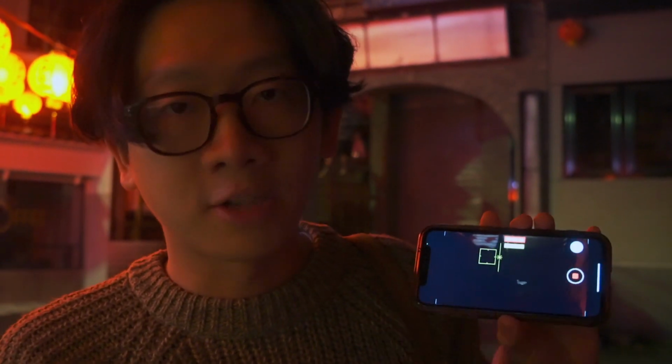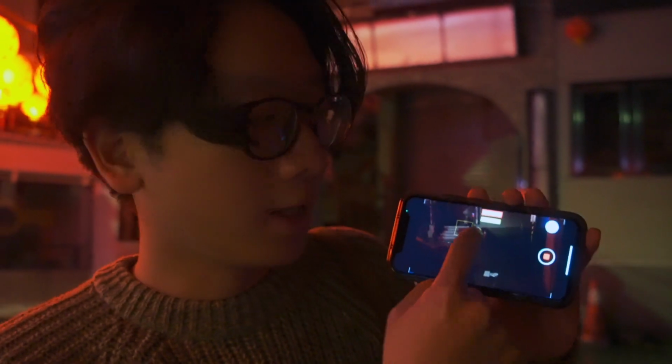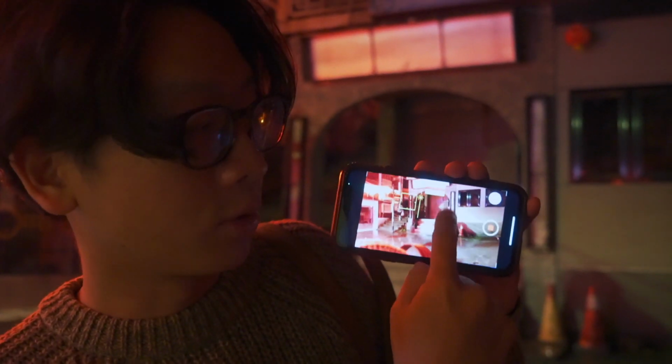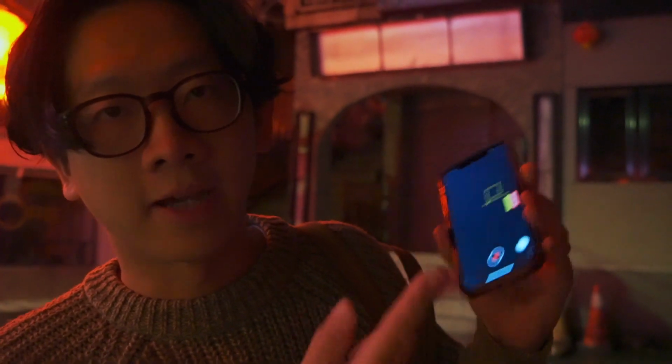You can also play with the exposure. If your subject is too dark, you go up, the exposure gets brighter. If you go down, it gets darker. So yeah, that's a quick tip.